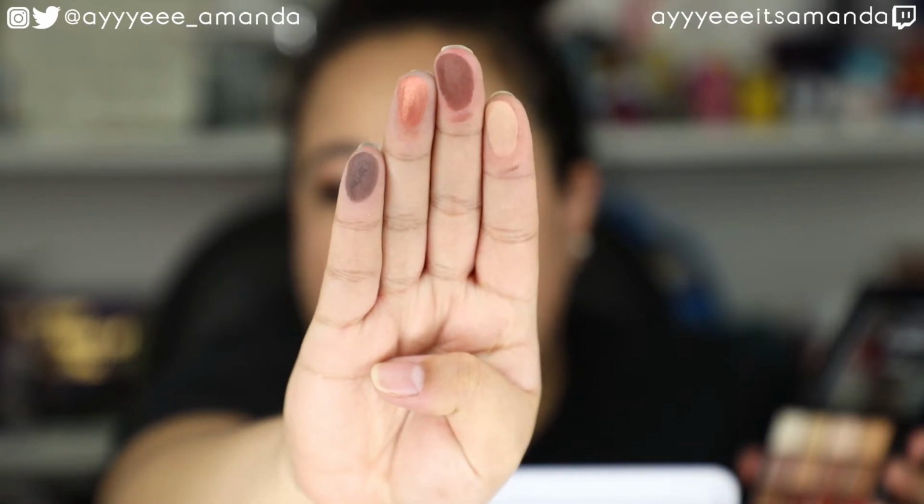And there are the swatches. Super creamy mattes and shimmers. So that one is a transition shade.